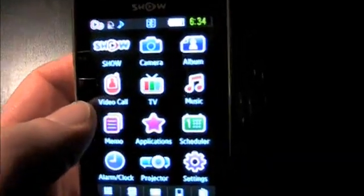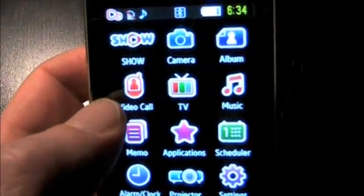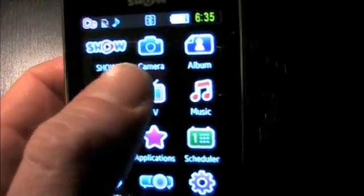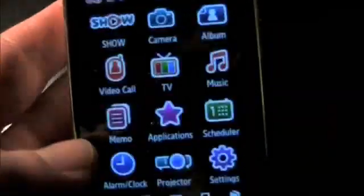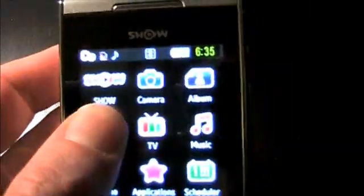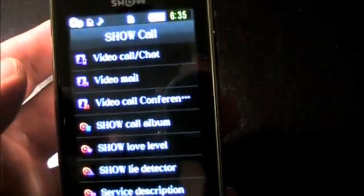We have, well, if you're in Korea and you have the service, you can make video calls. You may be able to see there's a little tiny camera right here, which is in addition to the big camera in the back. So with that, you could be making video calls if you're a lucky Korean with that service. Of course, we here are not.